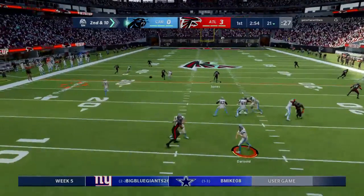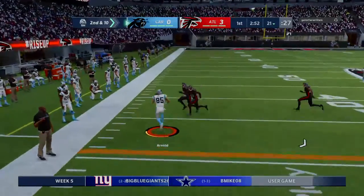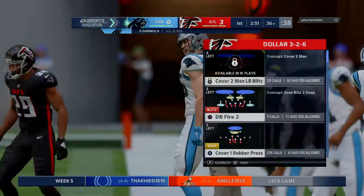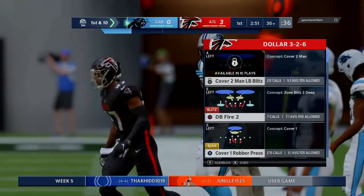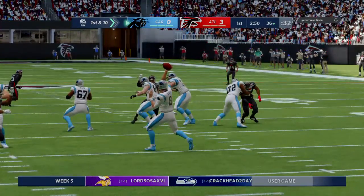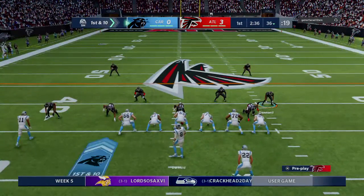Darnold from the gun. That's caught. It's Dan Arnold, the tight end. And he takes us beyond the 35 before going out of bounds. 15 yards on the play. 1st down. 1st down, Carolina. I got a kick out of that one, partner.